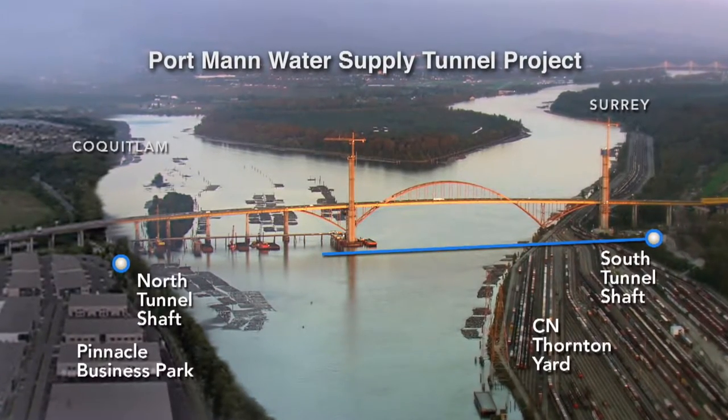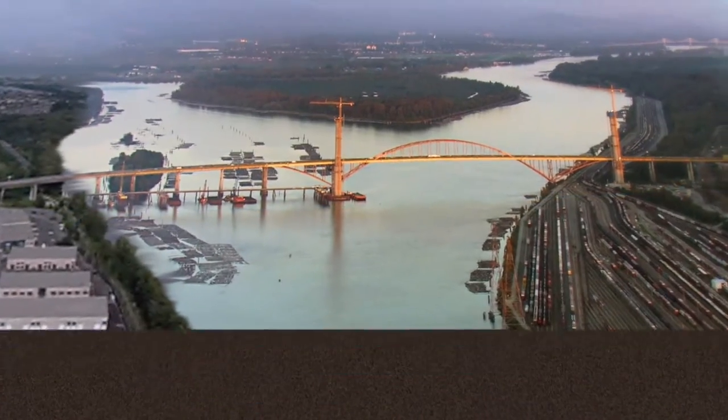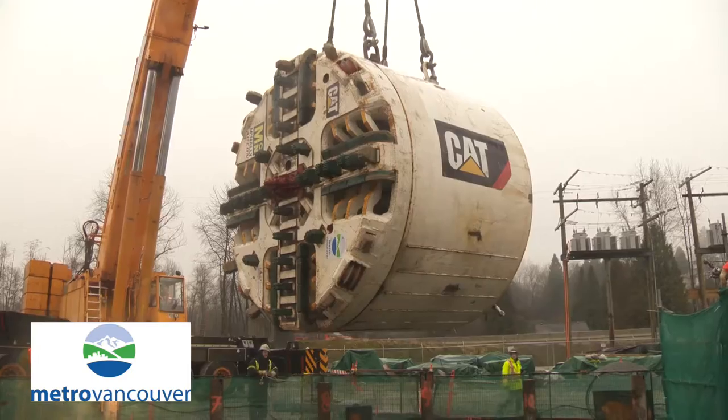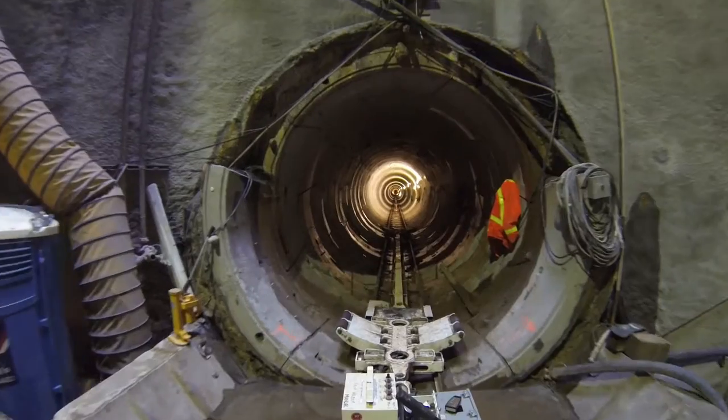It is easy enough to chart a line across a river to indicate where a new water supply tunnel should run. Building it is another story. The Portman Water Supply Tunnel southeast of downtown Vancouver is a critical link in Metro Vancouver's regional water supply network.